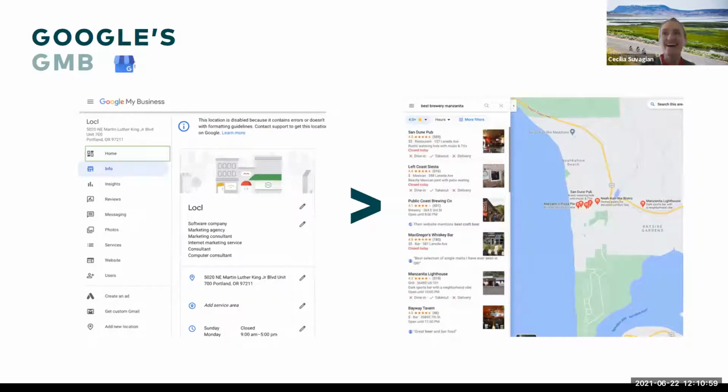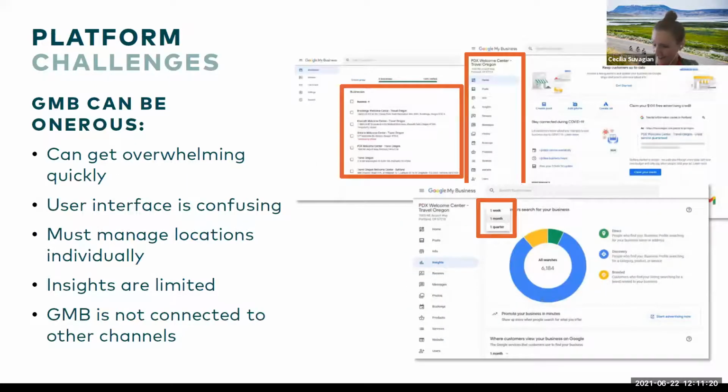Okay, now, I've been talking about Google My Business, and as I mentioned before, Google My Business is the Google product that historically has powered the results you see in Google search and Google Maps. Now, I actually do manage some of Travel Oregon's listings. So I have used Google My Business before, and I can tell you there are some challenges. It can become overwhelming and the interface can get a little confusing if you're not sure exactly where to go to do what you need to do. And in some cases, there are a number of menu items that you could actually ignore and might never use.